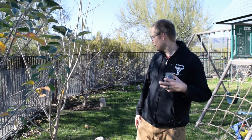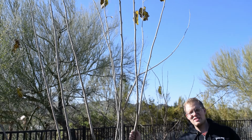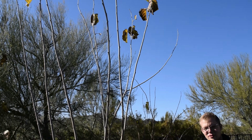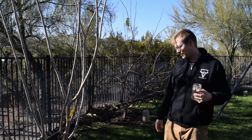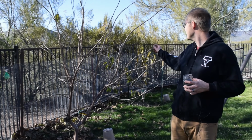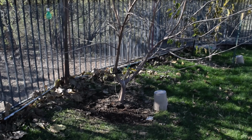But keep coming along here. And this is our Pakistan mulberry. You can see all of its leaves are gone too. We're just about getting to the time where we prune them for the spring growth and fruiting. And then we have our Shangri-La mulberry right here. All of its leaves have fallen off. You can see them all on the ground here.